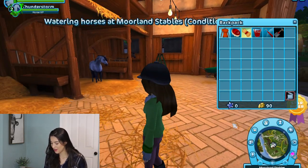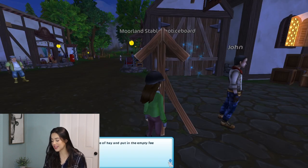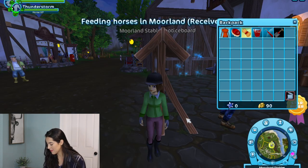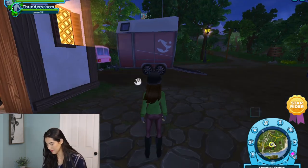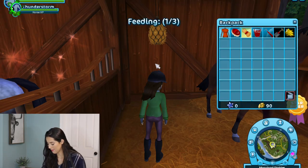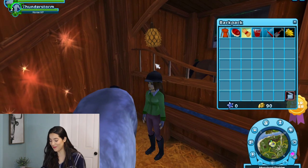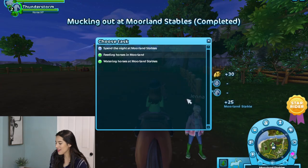Let's go back to the board because I think there's one last thing that needs to be done at this little stable. The horses need hay. Fetch a bale of hay and put it in the empty feeders. Where do I get the bales from again? Oh, I see it. All the glittery stuff. That's where I'm supposed to go. Everyone needs hay. You over here. Perfect. Ooh, I just walked right through him. Sorry, horsey. All done. Oh, I just got paid.